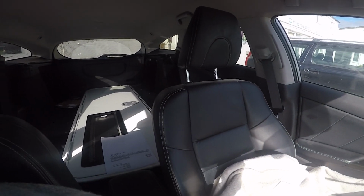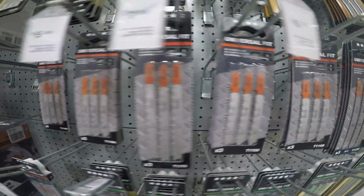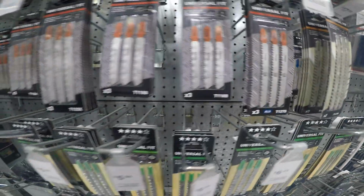It is much appreciated. One of the things that we needed was a jigsaw, so now I need to go to B&Q and pick up some metal cutting jigsaw blades so that we can cut a hole to get this fine front door into our future house. And this is what I'm looking for. So now to find the ones that cut through metal.